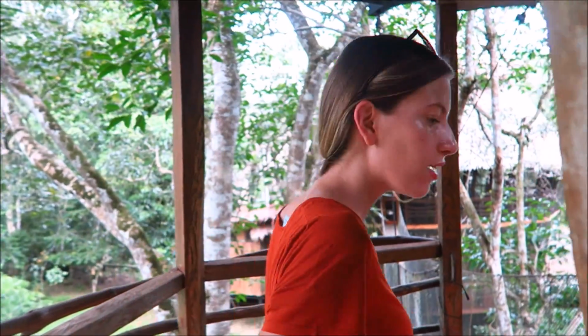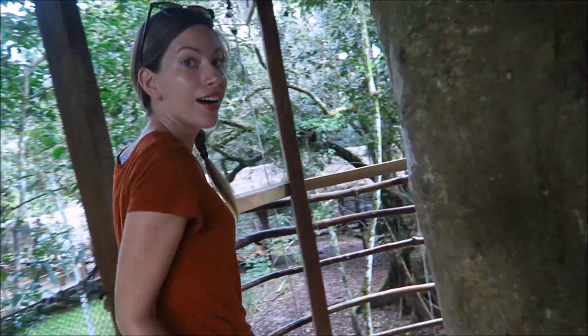Coolest place ever. We have just arrived at the Treehouse Lodge in the middle of the Amazon jungle, and we're going to be living in a treehouse for the next few days. So come along and I'm going to show you our personal private treehouse. This way, around the tree trunk. Come on.